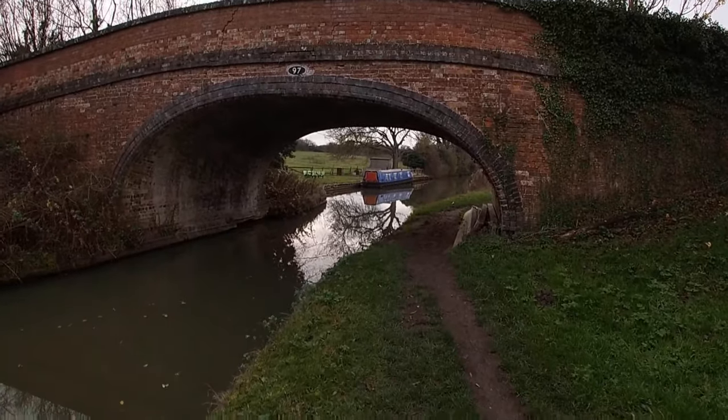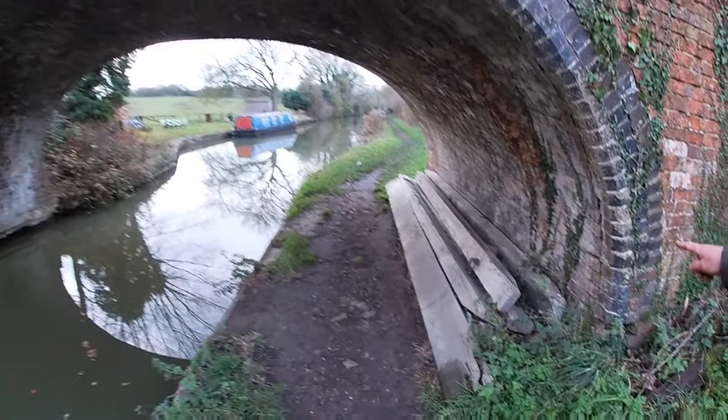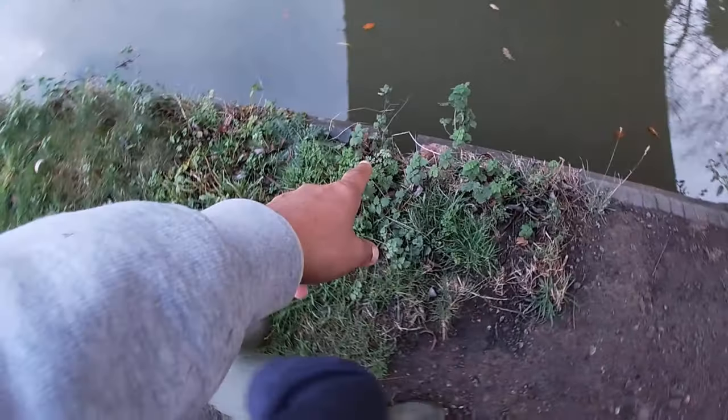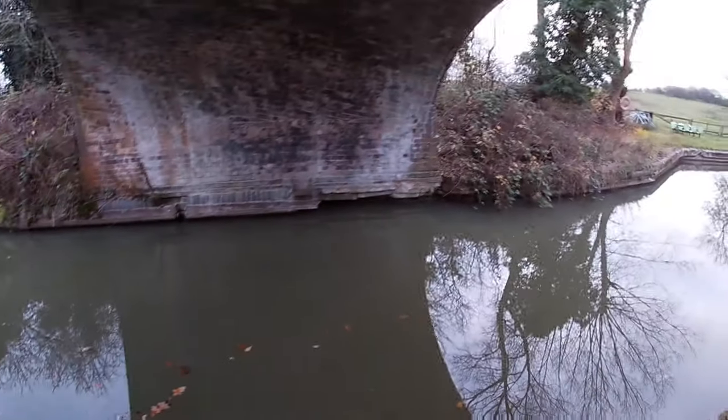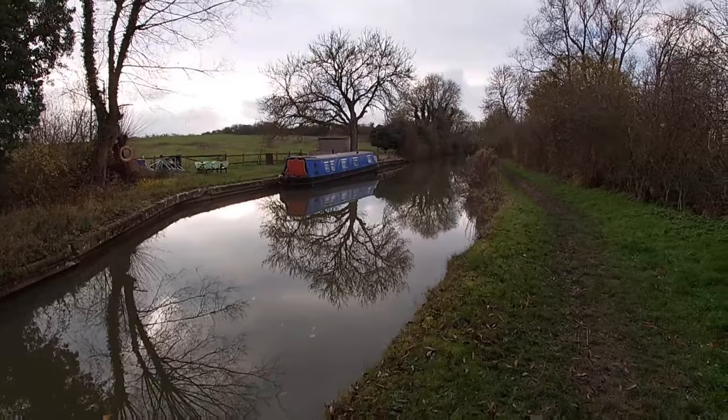Just a bit, a little bit of hay there. And again, so here's those pieces of wood, and they slot into the gaps. There are the noggins, or whatever you want to call it, so that they can drain that section. And I suppose that's probably quite a good idea.